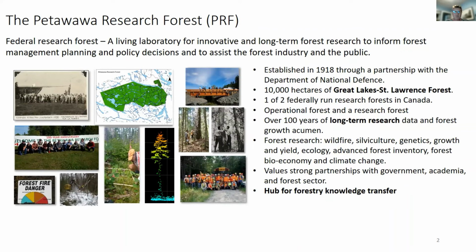It is prone to droughty conditions in the summer, and it experiences a whole series of disturbances, including fire, ice, and wind damage. And so regeneration in these species and forest structure is very diverse, similar to hardwood regions further south and east of us.